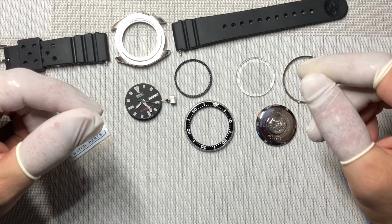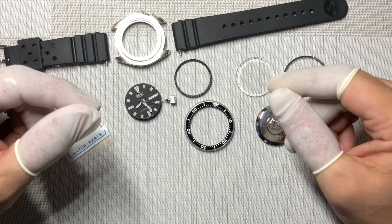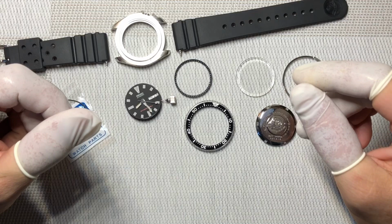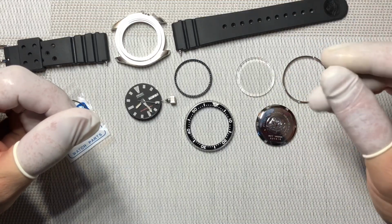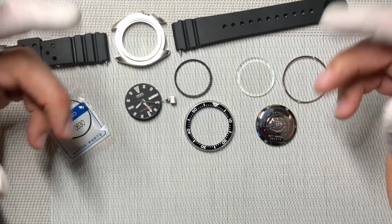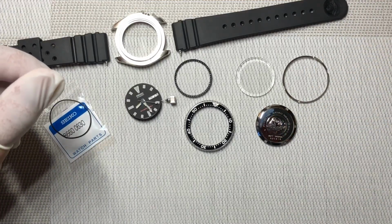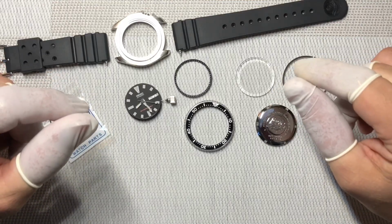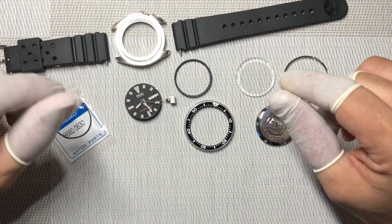Reason being that I'm trying to find one of the earlier ones is that they're the ones that are made in Singapore before they switched the manufacturing over to the plant in Malaysia. They did that somewhere around 2004 or 2006 from what I've been told and read on some of the forums. So like I said, I'm not exact on the dates, but anyhow, I've been trying to find one.